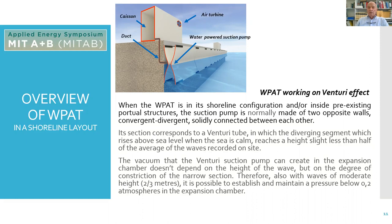The vacuum that the Venturi suction pump can create in the expansion chamber doesn't depend on the height of the wave, but on the degree of constriction of a narrow section. Therefore, even with waves of moderate height, 2-3 meters, it is possible to establish and maintain a pressure below 0.2 atmosphere in the expansion chamber.